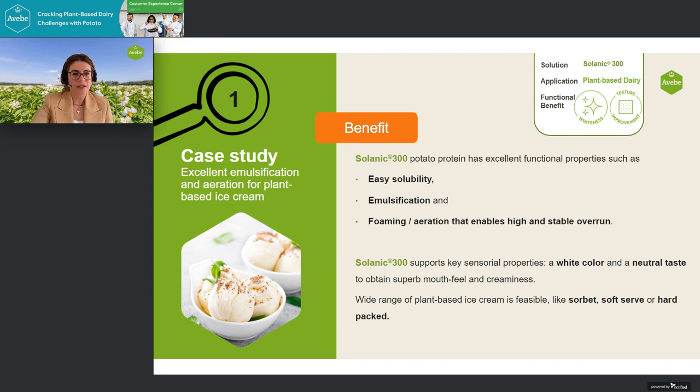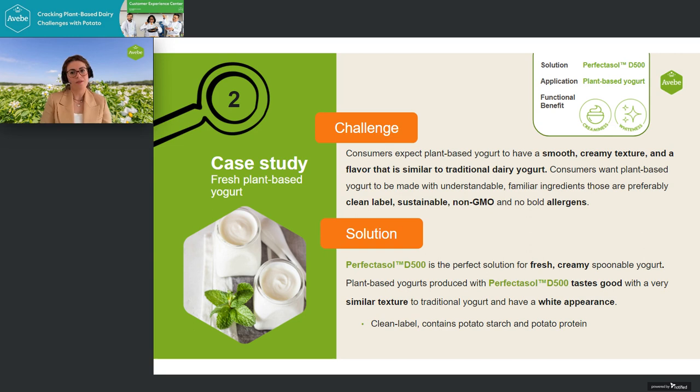We also have yogurts. Plant-based yogurts are one of the top plant-based products that we consume. Consumers would like the yogurts to be smooth and creamy, and at the same time, the taste and texture eating experience should be close to the traditional yogurt that we consume. So the main challenge is to make it similar to traditional yogurt, while having those ingredients clean label, sustainable, and non-GMO.